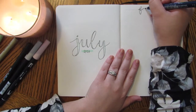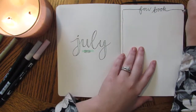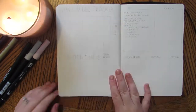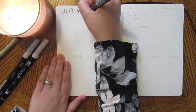Next to the main cover page, I have a spot for my favorite book. This is for my favorite book that I read during this month, so it will be blank at the end of this spread. And when I have finished reading for the month, I just print out a big book cover and paste it onto the page so that I can remember what my favorite book was of that month.